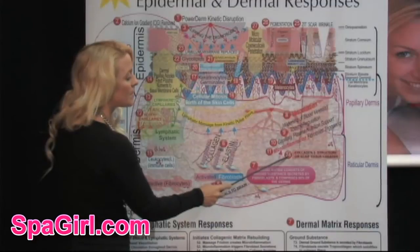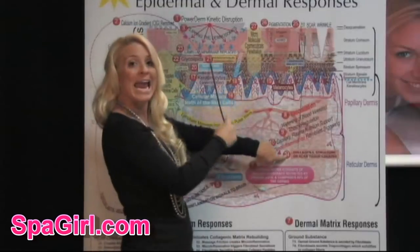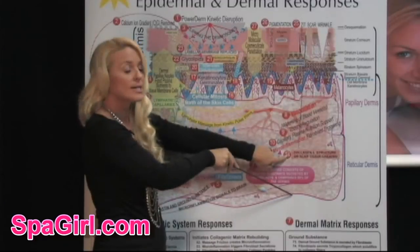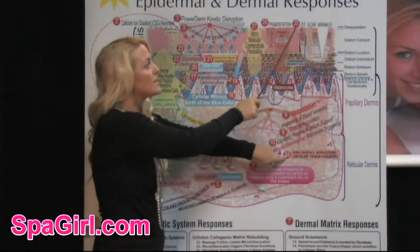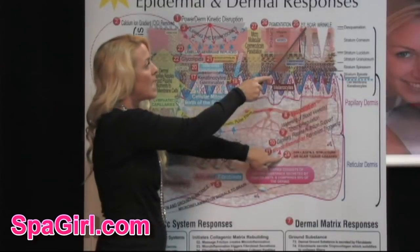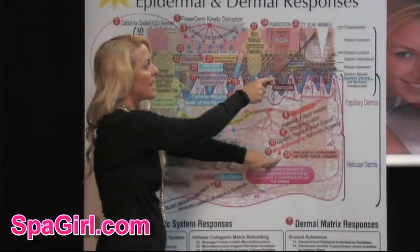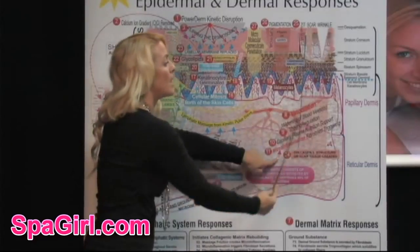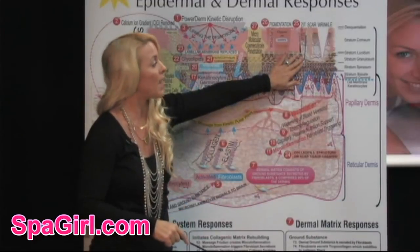It will then come over here to collagen 5. You don't have any collagen elastin in your epidermis. You only have it in your dermis. Collagen 5 scar tissue is the only time, with a zit or a wrinkle, that it'll shoot up and create a scar tissue wall underneath every zit you ever get and every wrinkle you have, and it'll hold it in place, and then it whittles away. Now that scar tissue wall will stay there for life unless you pump the lymphatic system.